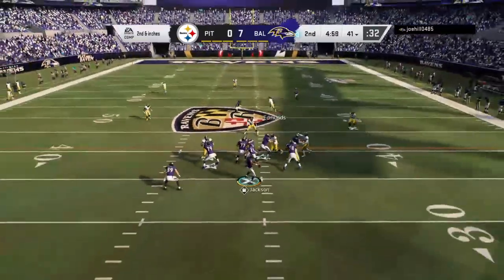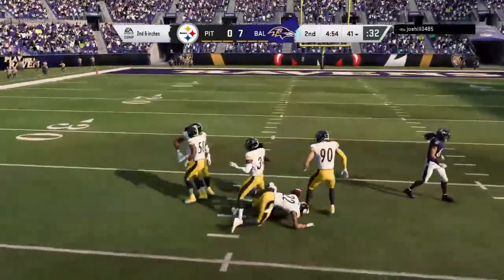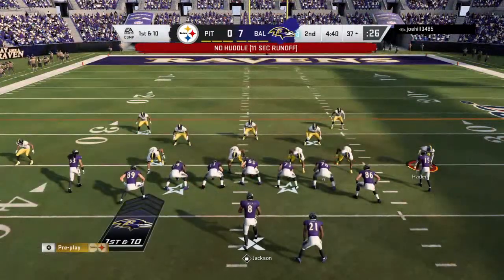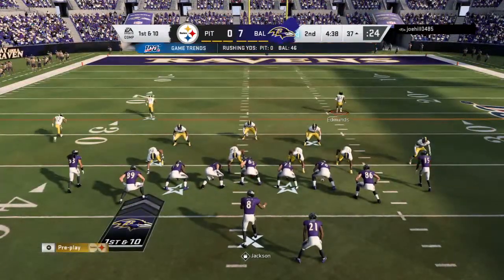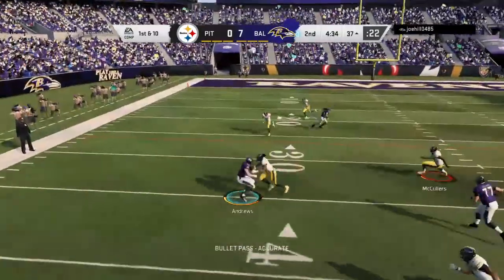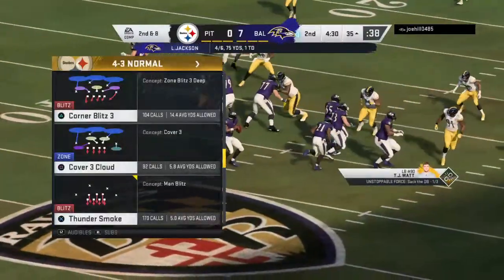Play action. Now Jackson. Got him in. It's Brown. And they'll get this well past midfield before being stopped just before the 35. 23 yards the pickup there. From the gun, Jackson has got his man. It's Andrews. Give him a couple on the catch.